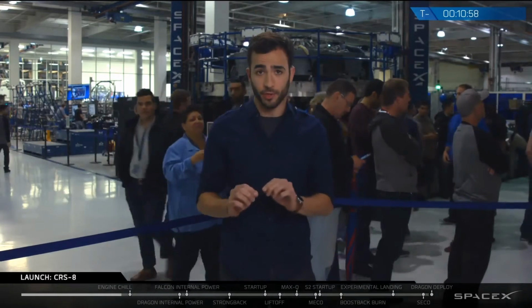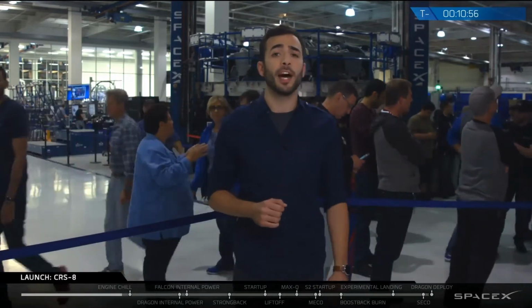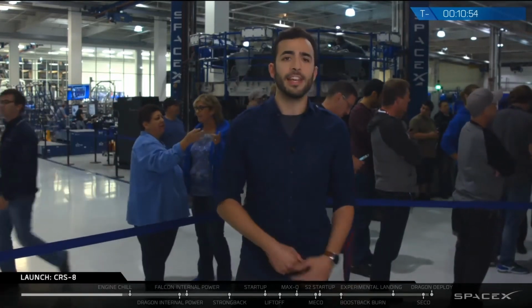Now, while several other nations and even a few other private companies have capsules that are capable of delivering supplies to the International Space Station, Dragon is currently the only spacecraft in the world capable of returning a significant amount of cargo back down to the surface of the Earth. Since the retirement of the Space Shuttle in 2010, NASA has relied on Dragon to bring experimental results and astronauts' medical samples back to the surface of the Earth for analysis.